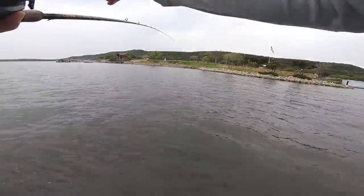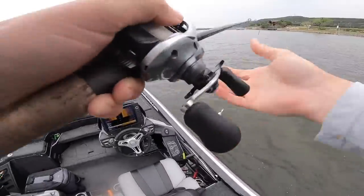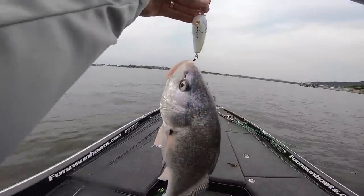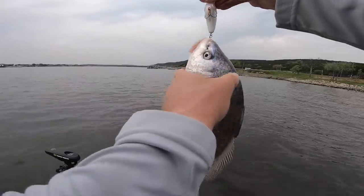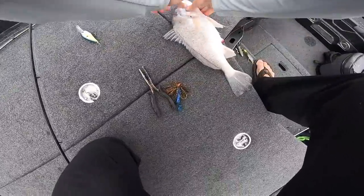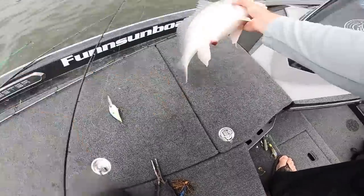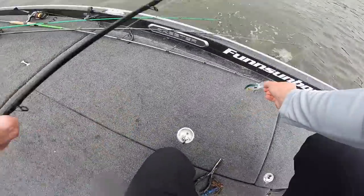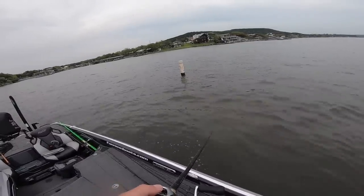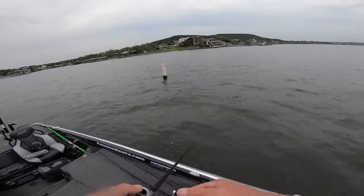Oh, hooked up on a freaking drum, baby. Oh yeah. Okay. Oh my God, I thought you were the one. That is a big ugly drum. Okay, I'm gonna let you go, buddy. Get out of here. Your big ugly face. I'll eat one of those one day, but it's not gonna be today. Made a little switcheroo to El Grande Recon. And I just landed a monster drum.